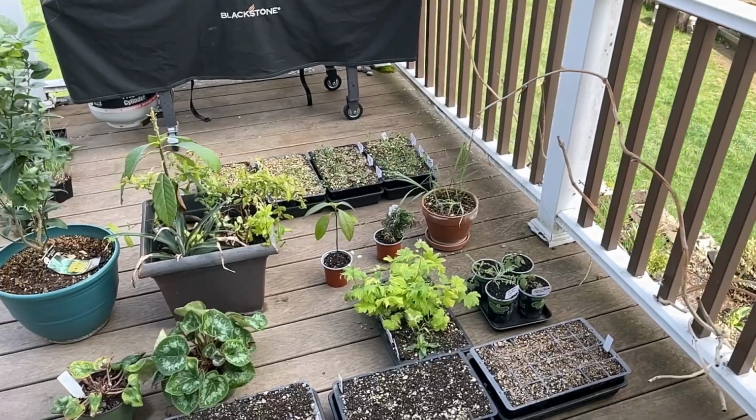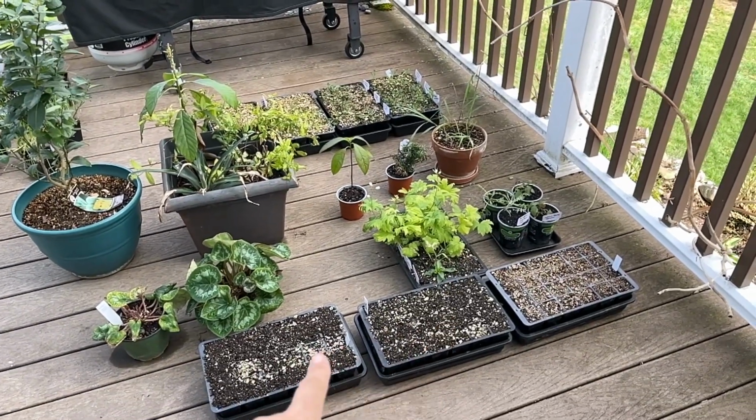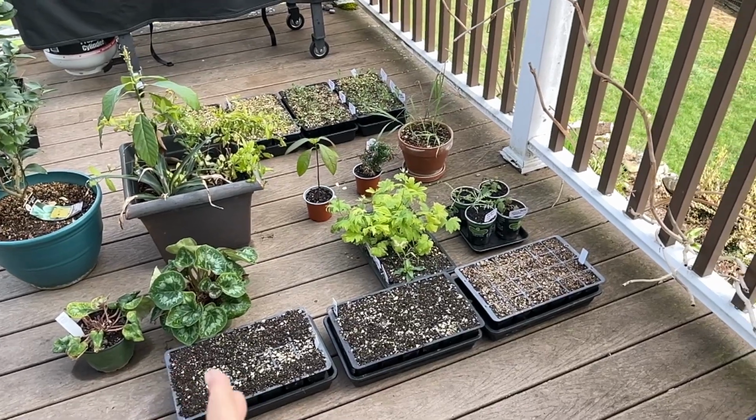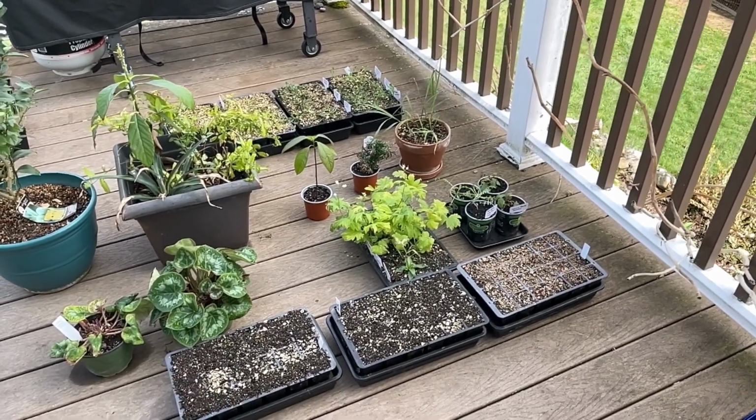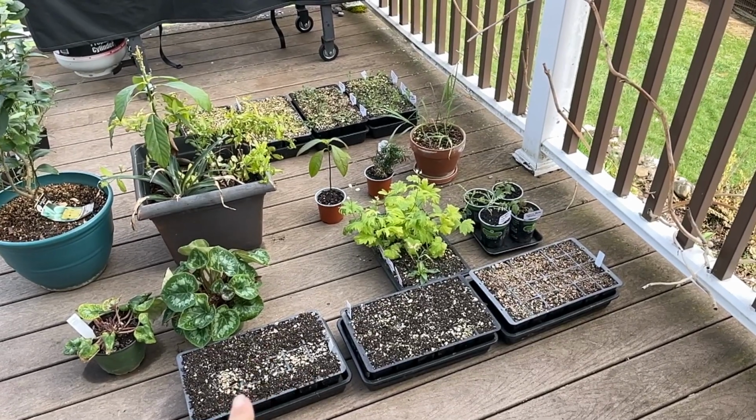And over here I did start some ladies astilbe, but it's not germinating at all. So I'm hoping by putting it out here in the cold, it would germinate. We still have some frost, so I'm hoping that this would be enough to cause it to germinate.